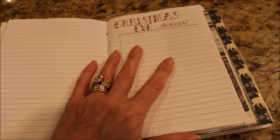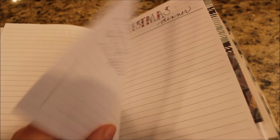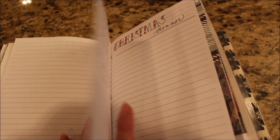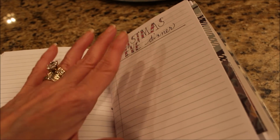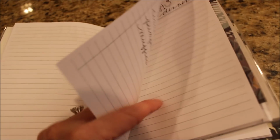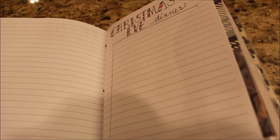And so next in my book I have pages for the big meals of the holiday, which is Christmas Eve, Christmas morning, and Christmas Day. And as you can see, I don't have anything written in here quite yet. It is blank, sort of like my brain these days, but I do very traditional things for Christmas Eve.